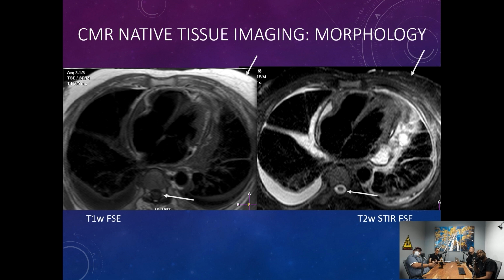So there's no gadolinium, but it's just to show you the versatility of MRI, showing the same patient, same slice, different machine adjustments. The one on the left is a T1 weighted fast spin echo, black blood imaging. And the one on the right is a fast spin echo, but T2 weighted imaging with fat suppression. And you can see that we see different things. And that's some of the tricks we have in our bag to characterize tissue.